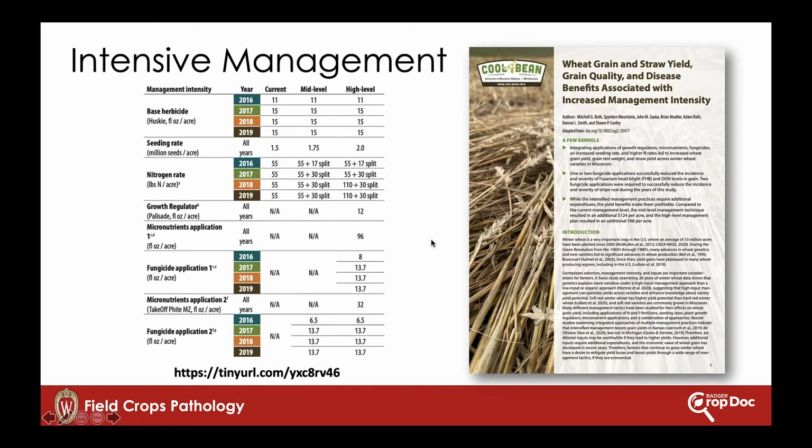We continue to look at intensive management strategies, and we recently published this fact sheet, which you'll find available on the PMU website, with Shawn Conley's program. In this intensive management work, we actually compared the current recommendations with mid and high level input recommendations. What we're doing in these mid and high levels is splitting the nitrogen applications, and the high level is also adding growth regulator and micronutrients. And we're also adding fungicide treatments, either one application or two applications in the case of the high level.